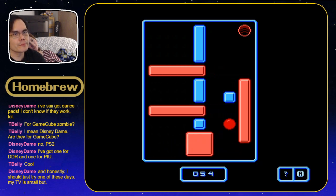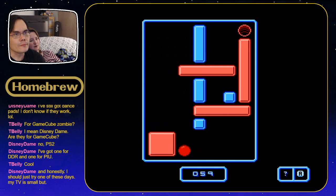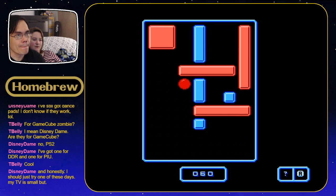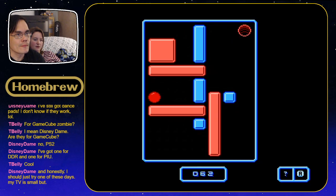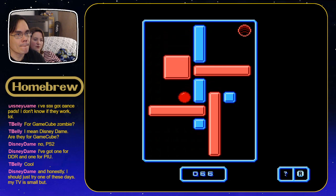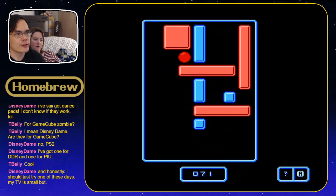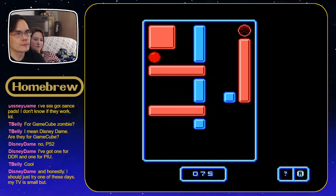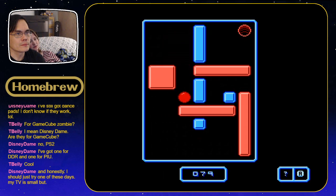Interesting. I feel like I need to be on this side of things as the chaos is going on. Can I then do that? And then... no, that won't work. In fact, I think I may have to start over or something. Okay, so let's put that back. If you hit select, does it reset the level? And then let's move that. No. Down, and then... But then how am I going to get over there? Yeah, this isn't going to work either.